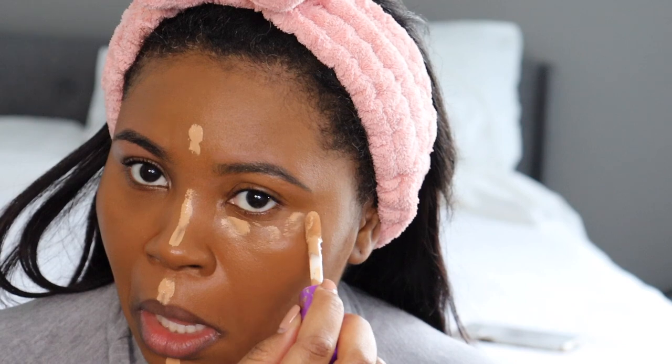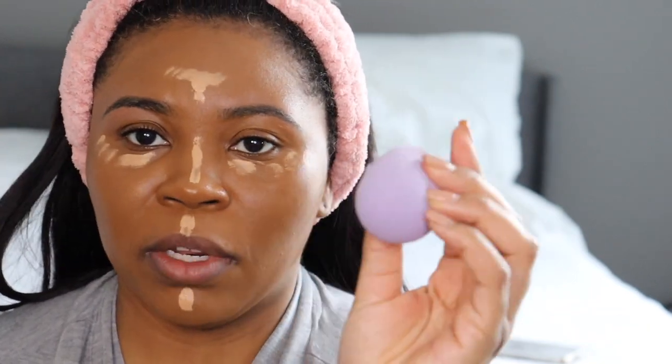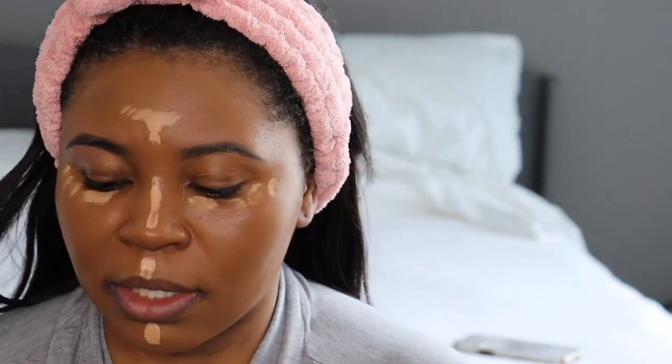Okay. Next, I'm going to be taking my Tarte 425 Sand Concealer. Just do my highlight areas. And I feel like a lot comes off in the applicator. And I just do my beauty blender, it's dry, so I just give it a quick little distant mist with my MAC Fix+ spray to help blend that in.